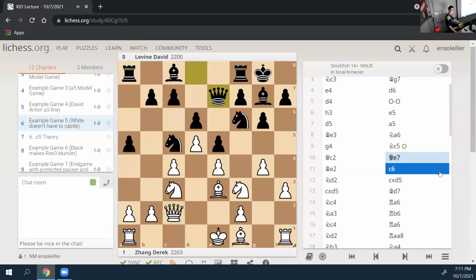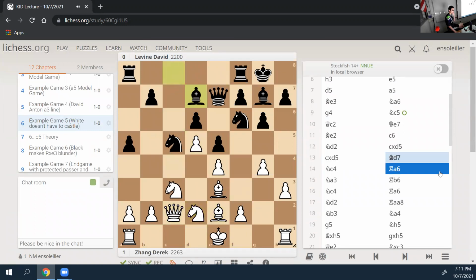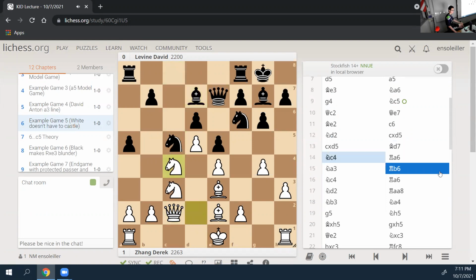And here you play queen e7, e2, c6, knight c7. Here I played knight c4, which in hindsight is probably not a very accurate move because it makes it easier for black to play d5 in the future because I'm cutting off. I wanted to play, my idea was to play knight d6 and trade off this light square bishop, so it would be harder for him.